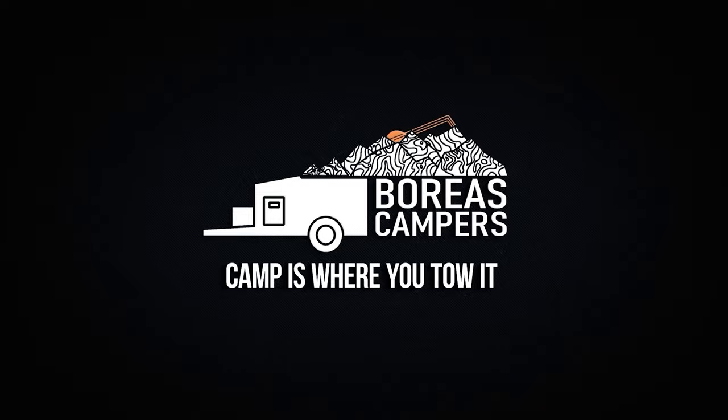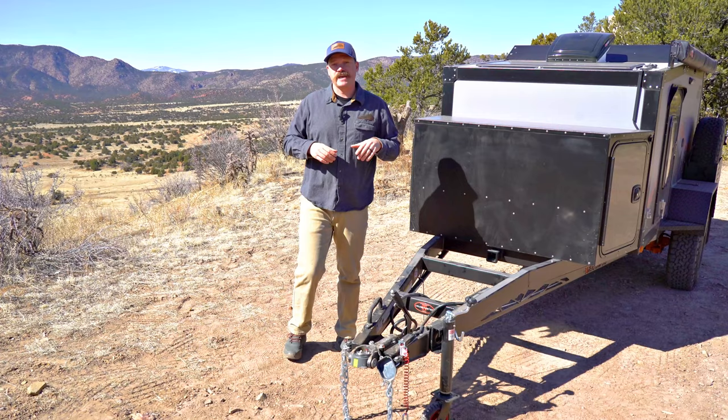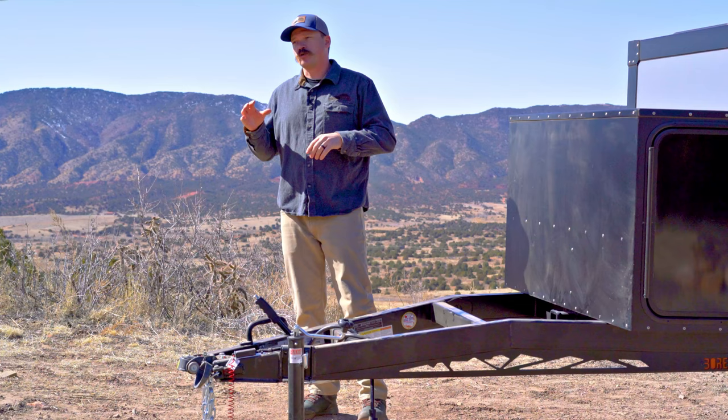All right, so a couple quick specs here before we jump into it. The camper is 16 feet long, tongue to tail, and it weighs 2,200 pounds dry. That puts your tongue weight at about 210 pounds.